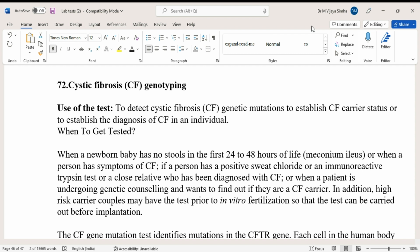When to get tested? When a newborn baby has no stool in the first 24 to 48 hours of life, or when a person has symptoms of CF, if a person has a positive sweat chloride or an immunoreactive trypsin test, or a close relative who has been diagnosed with cystic fibrosis, or when a patient is undergoing genetic counseling and wants to find out if they are a cystic fibrosis carrier.